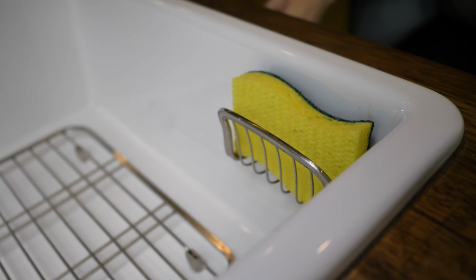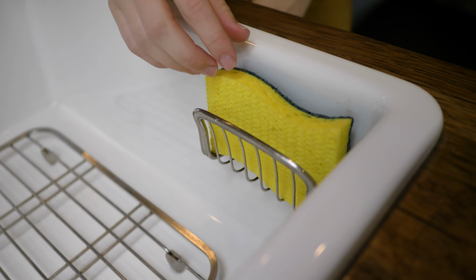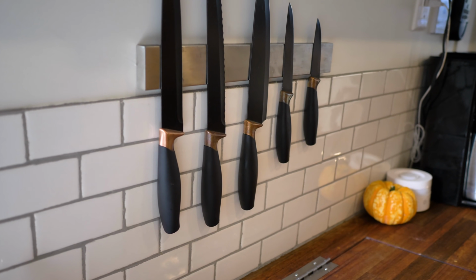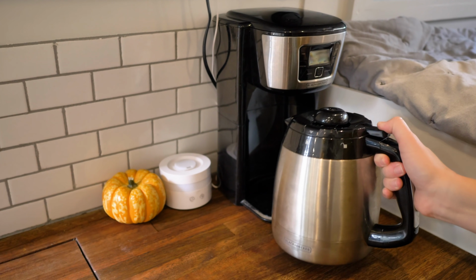Inside the sink, we do have a sponge holder as well as a dish rack, which is helpful when drying dishes, and you put them back in the sink so they're not rolling all over the counter. We also have a magnetic bar for our knives behind the stove. And then over on the far right side of the counter, we keep our coffee pot.